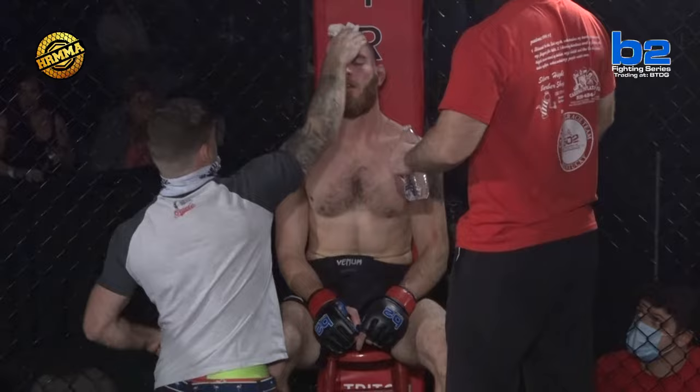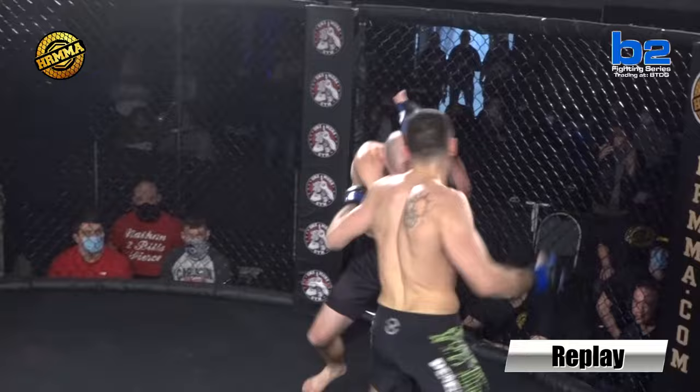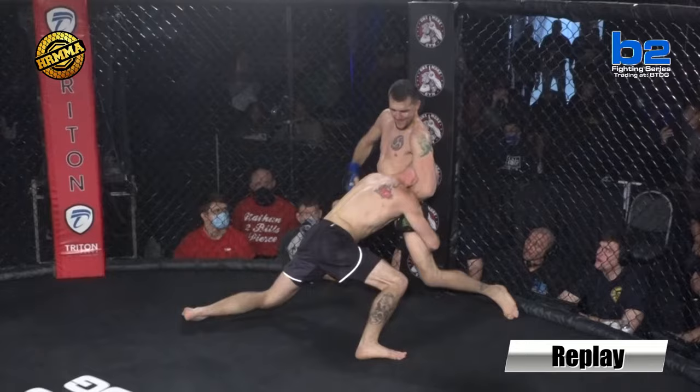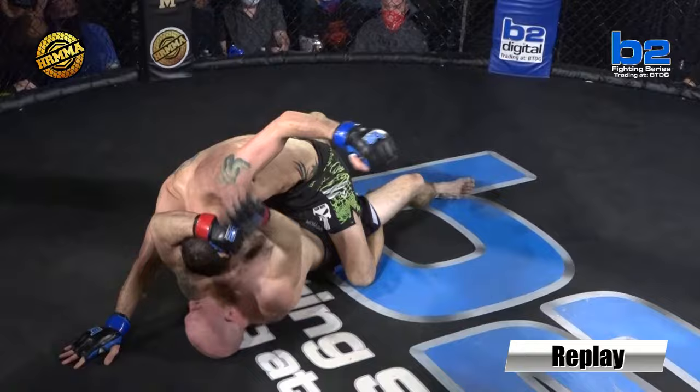You know, that might have been a 10-8 round even. Okay, for Perez. Yeah, Perez did dominate that round via position. Credit goes to Nick Maupin for surviving the round. Absolutely, man. He was in a lot of bad positions and he did a great job of getting out. Perez just holding onto that mount, and Maupin just rolling with the punches, able to avoid most of the damage there.